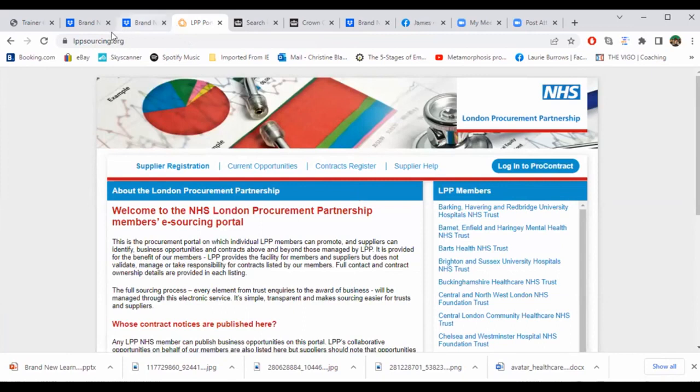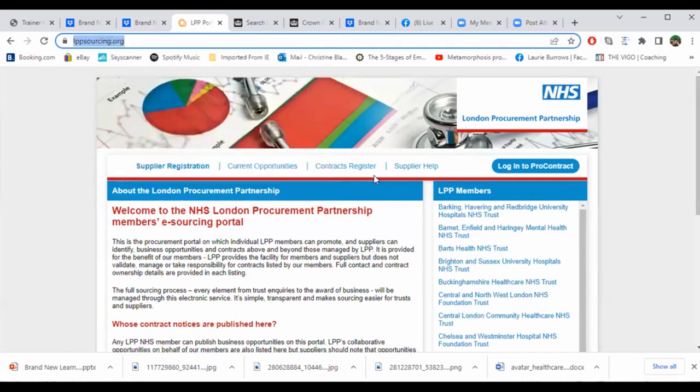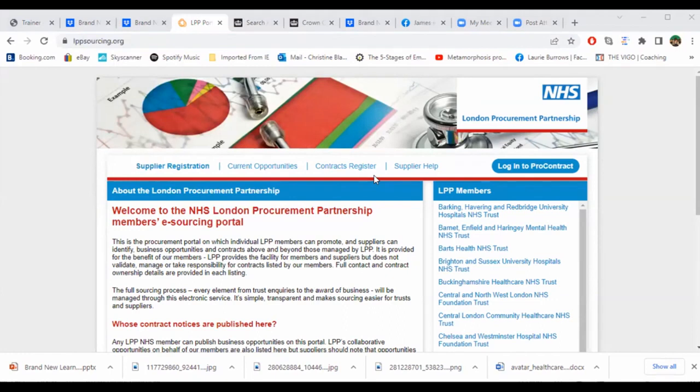I'll just put this link in the chat box. Hope you're going along doing this as I'm doing this so that you're getting these details. Okay. Thank you for letting me know. So the links are in the chat box here. Let me just make sure that it's gone to everyone. Yes, it's gone to everyone. So do grab the link in the chat box. Register as a supplier.